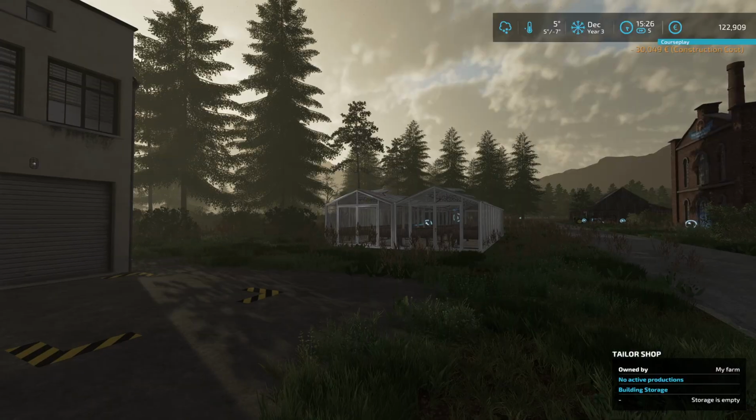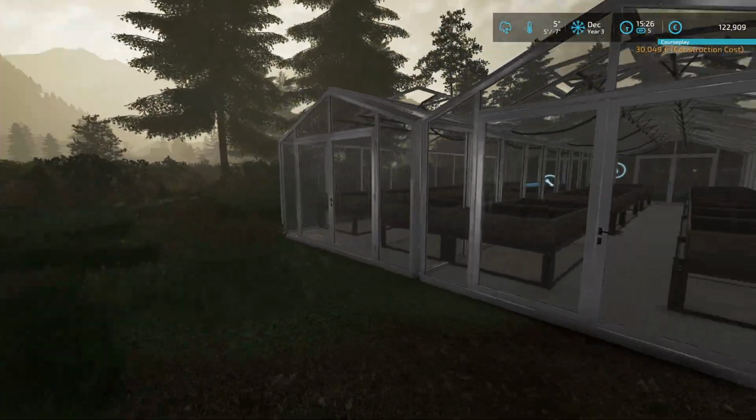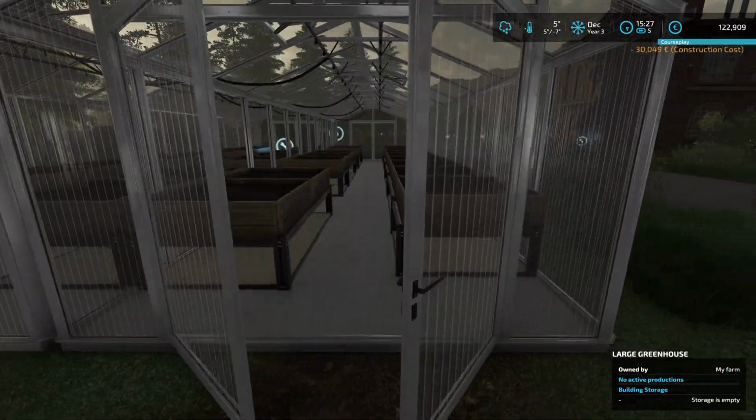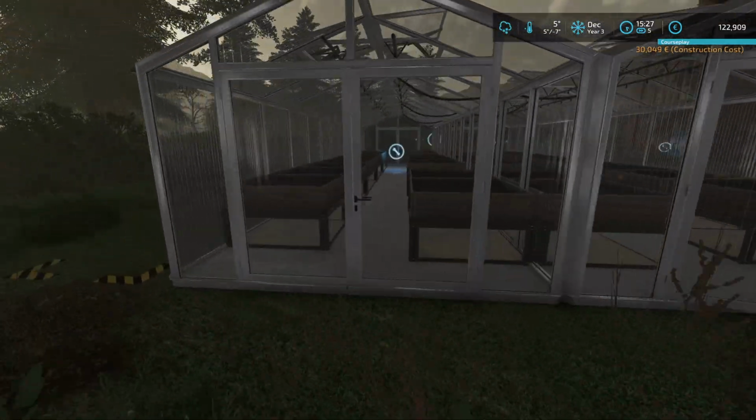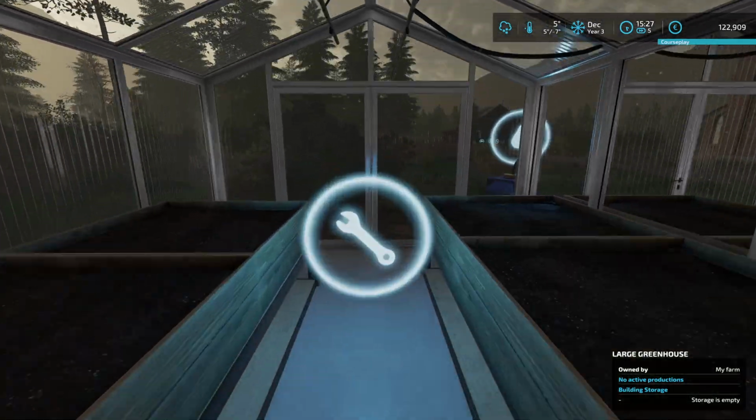Beautiful. Look at that. We've got a greenhouse. Absolutely lovely. Right next to the tailor shop. Not a problem at all. Absolutely lovely. Let's go around this side, though, just to see our options.